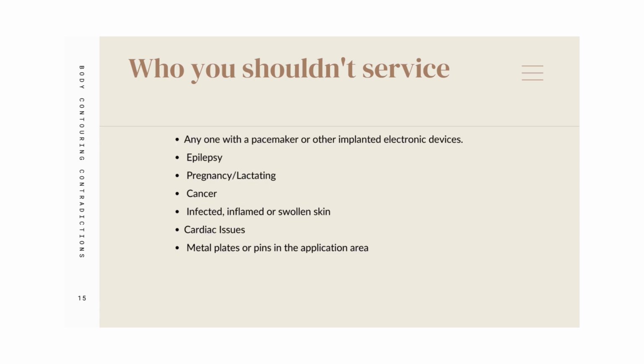Of course, you're definitely not going to touch anybody that's pregnant or lactating. Even if they're still breastfeeding, you're not touching them. You don't want to touch anyone that has cancer, any infected, inflamed, or swollen skin, any cardiac issues, any metal plates or pins in the application area.